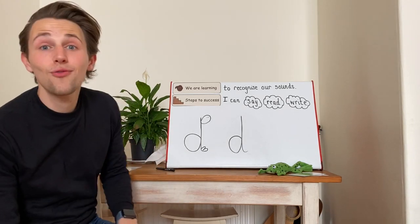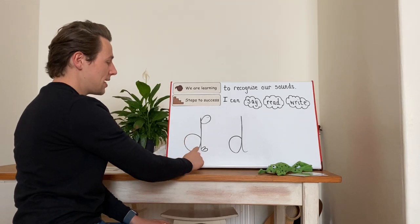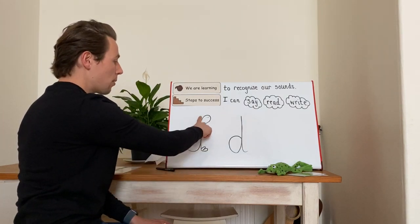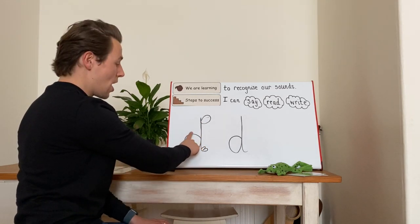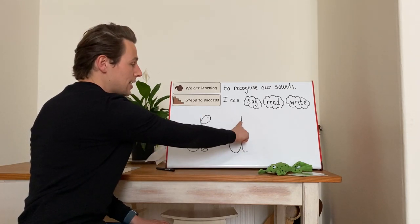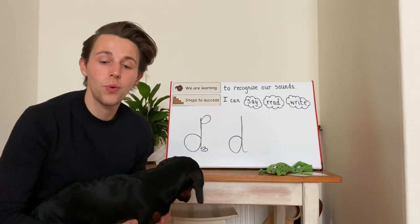So let's get ready to write D with your finger in front of you, following me. Round his tummy, up his long neck, and down to his feet. Round his tummy, up his tall neck, and down to his feet. Round his tummy, up his long neck, and down to his feet. D, d, d, d. Good job.